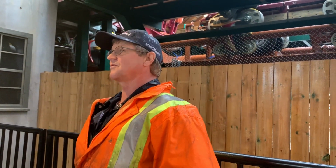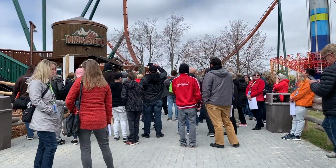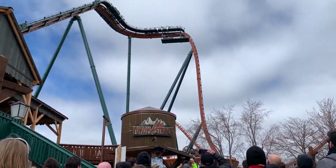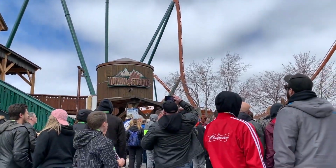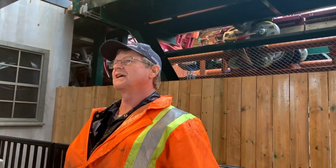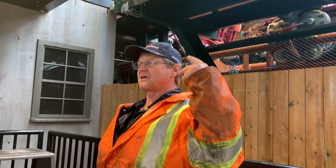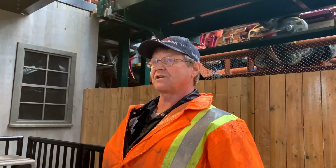Okay, so it is pretty cool. And then, of course, it goes through the track section, which is about 1,100 meters, 3,600 feet. And it goes through another open section, which we call the tunnel. I call it a ditch because it's open, but it is a decline that goes underground, but it's not enclosed.